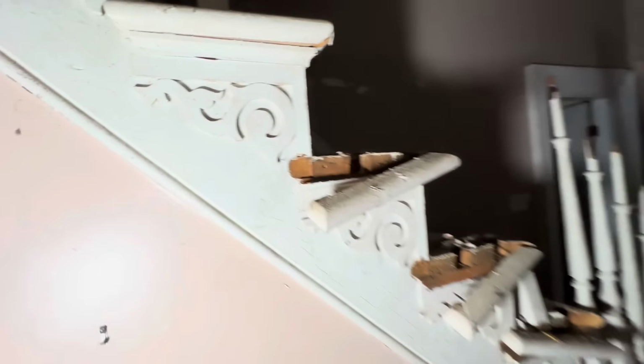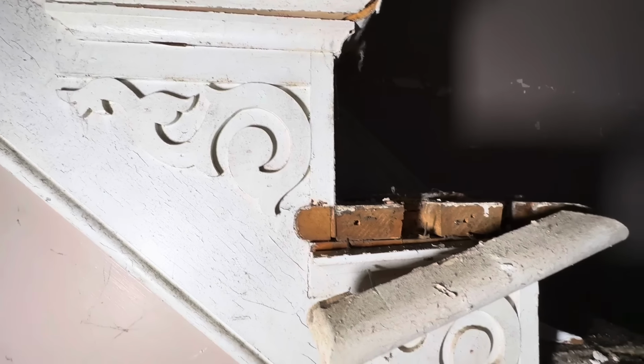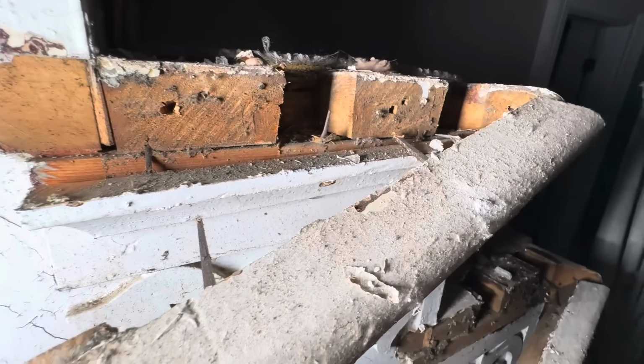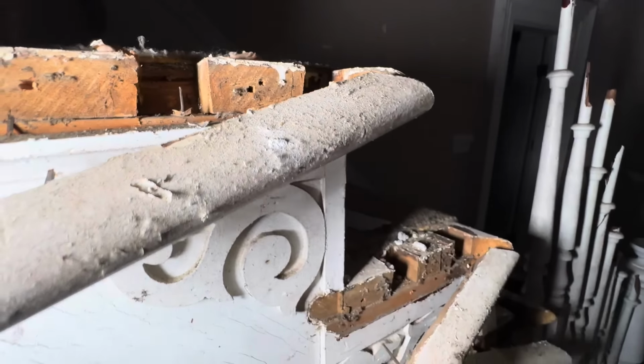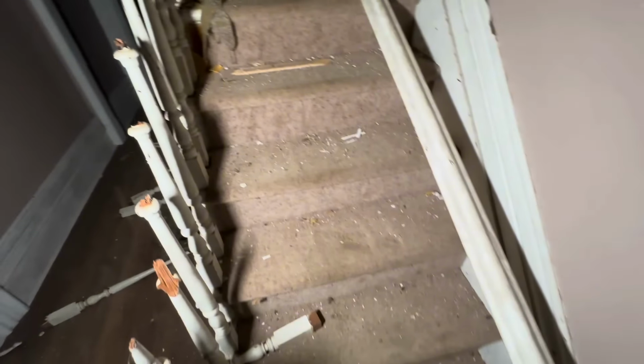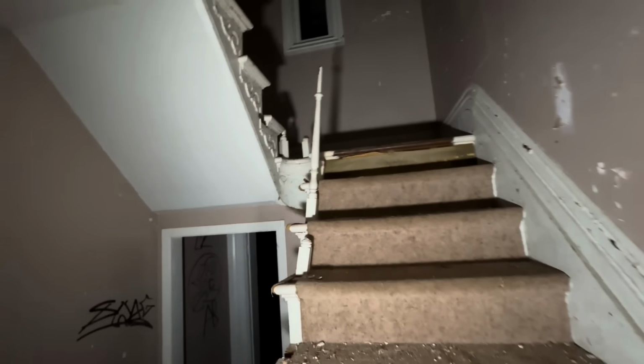Let's take a little bit of a closer look at this though. Some of this nice scroll work here. Let's see where it's smashed. The big square nails holding all this together. Make our way upstairs. There's a window there that goes into another room in the house. An interior window.